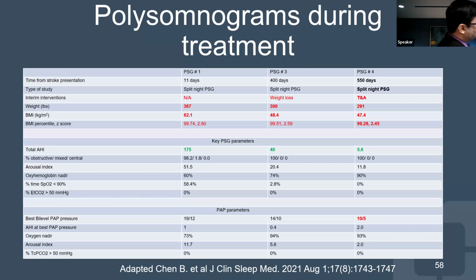So the red ones are the clear and important markers. First is weight status, right? Body mass index very high, 367 pounds is where we start. After 550 days, about a year later, with intense treatment, we are down almost 80 to 90 pounds. The green part, AHI, which is the objective indicator, 175, after the weight loss, down to 40, after weight loss and adenotonsillectomy, down to 5.6, and so forth. So quite a bit of results here.